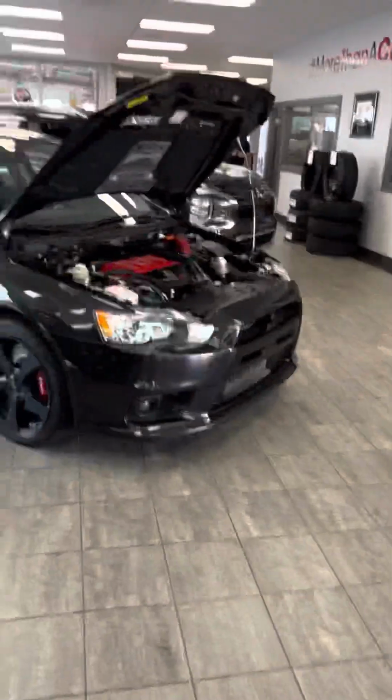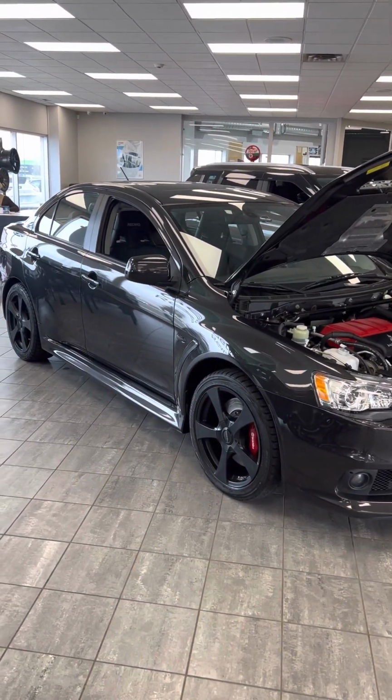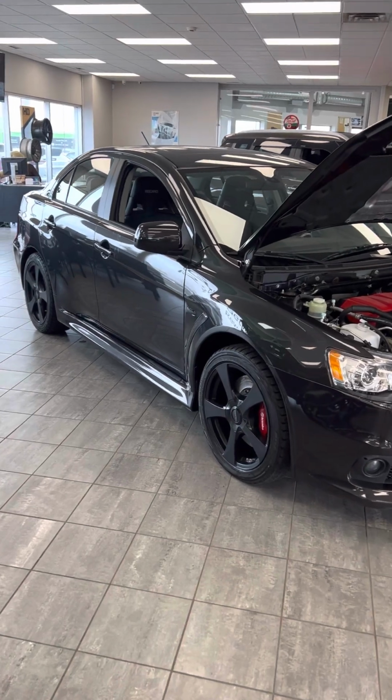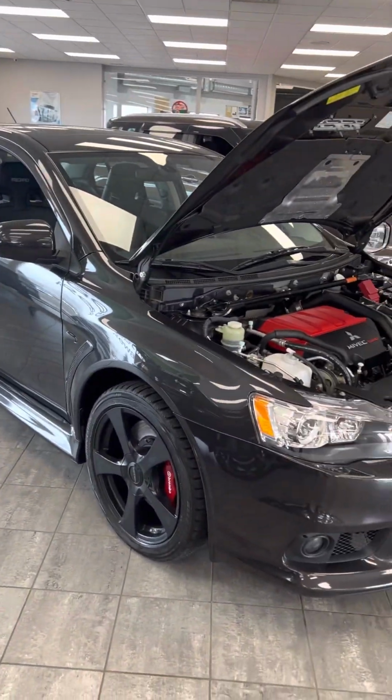Nice to meet you. This is the 2014 EVO MR. Actually, wicked vehicle. It's a 2014 EVO with just under 9,000 kilometers on it. It's absolutely crazy to find these cars out here at that low of K that aren't beat up and stuff like that. It's pretty awesome.